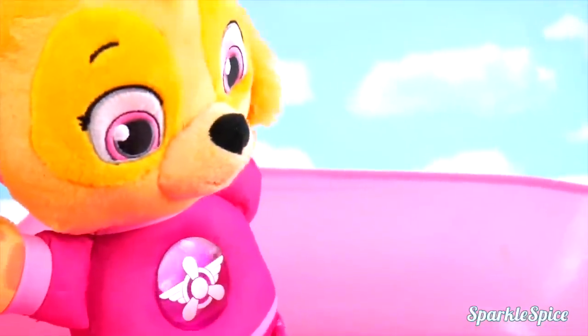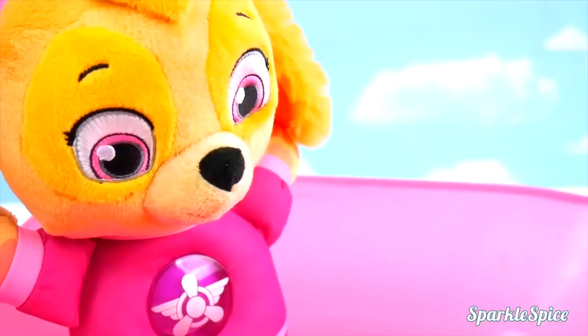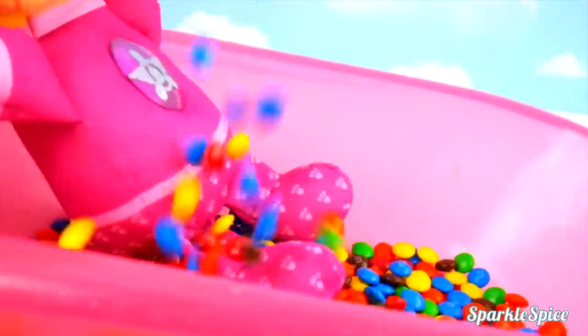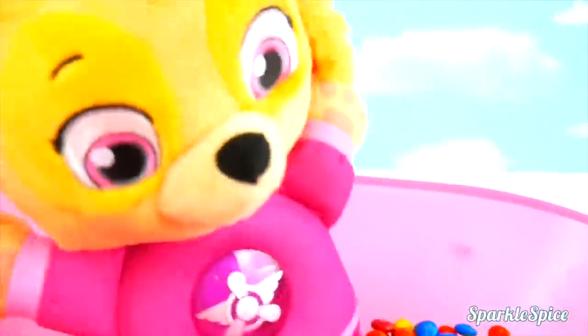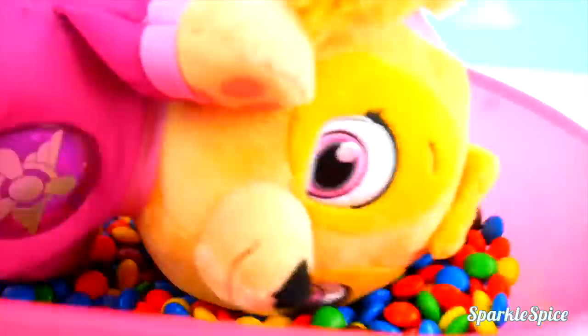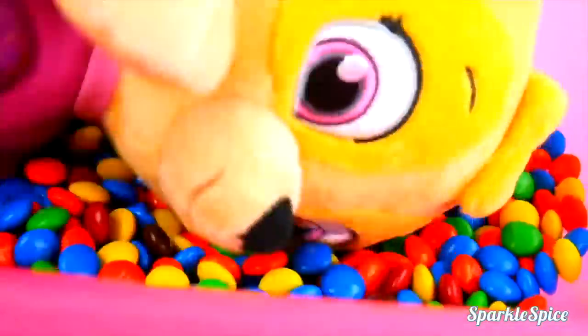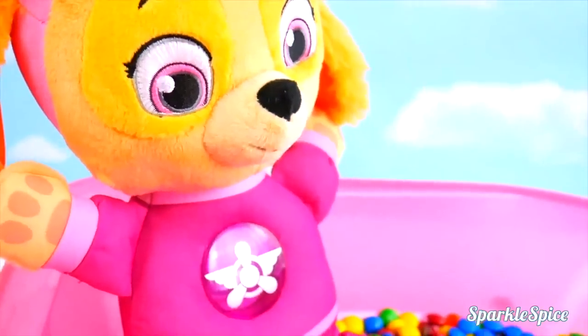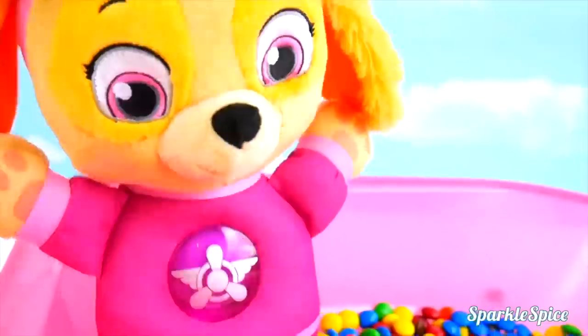I want some M&Ms in the tub. Oh no, Sky, that's bad. You can't have the M&Ms, please. Okay, just this once. Here you go. Wow, I love M&Ms. This is amazing. I want to stick my face in them. Yay. All right, Sky, I think we made enough of a mess. Time to go back to bed and take a nap. Okay.